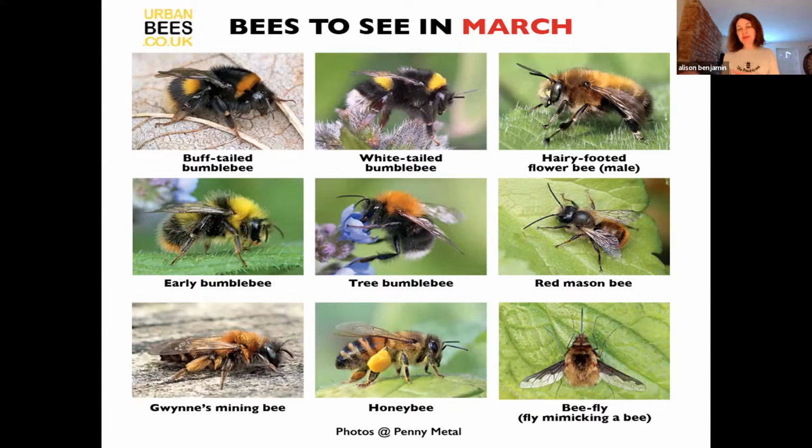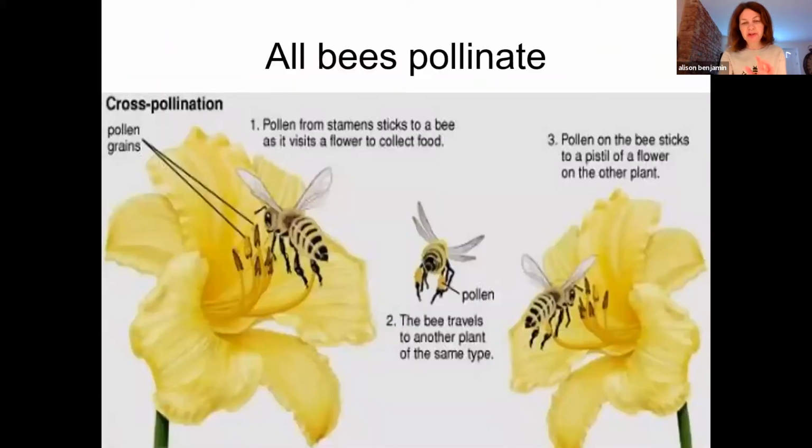And on the bottom right-hand side, there's something called a bee fly that, not surprisingly, a lot of people mistake for a bee because that's what it's trying to do. It's mimicking a bee. The telltale sign is its spindly legs. You can see those. That's a dead giveaway. That's definitely not a bee. So they're just some of the bees you might see if you go out this afternoon in your parks or gardens.